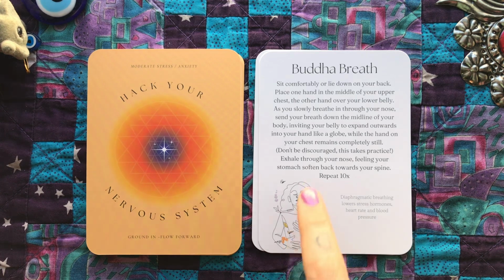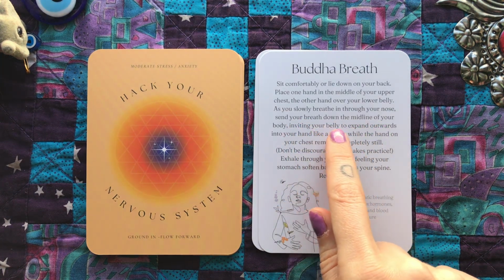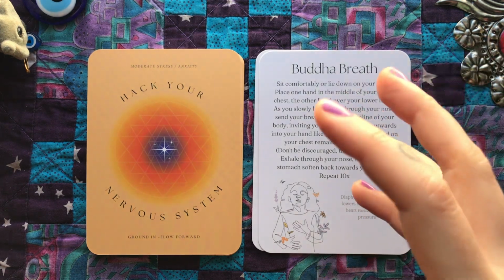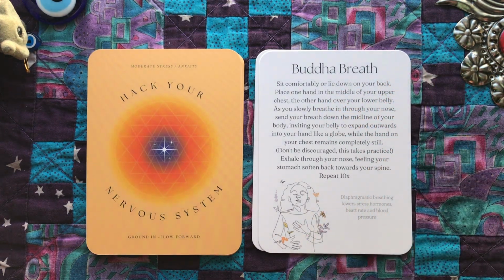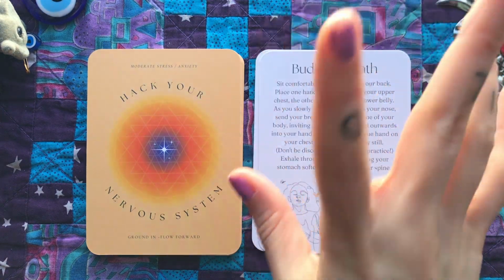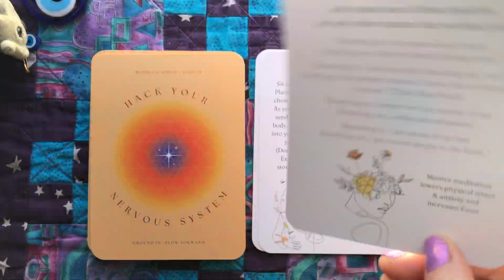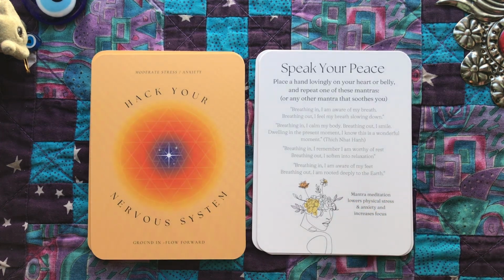As you slowly breathe in through your nose, send your breath down the midline of your body, inviting your belly and then chest. Okay, wait, no, it's just your belly. So this is just doing belly breath. There's another breath that I like to do where you fill your belly and then you fill your chest. And when you're breathing out, you exhale your chest and then your belly, so you're holding your belly the longest. Speak your piece.